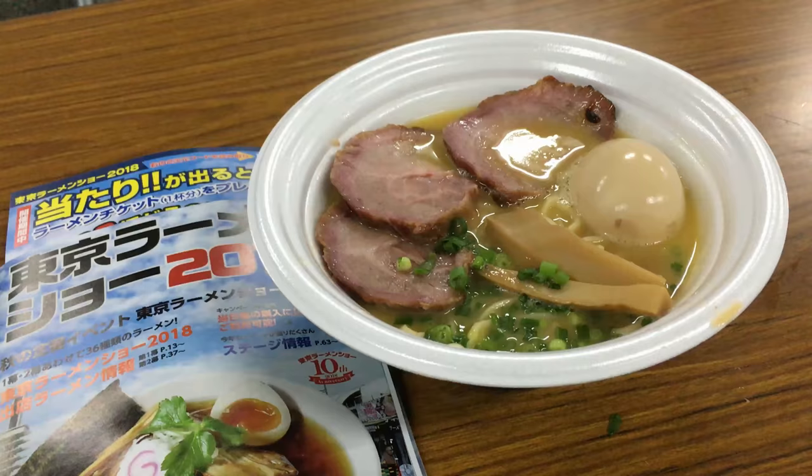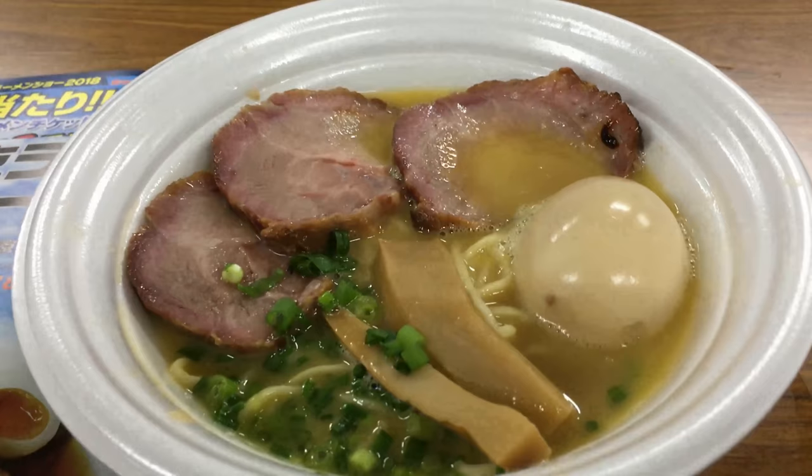Definitely something completely new, and I would even recommend it for people who usually don't like uni too much, because this one was not bitter at all. The meat was also fantastic. It was a little bit chewy, but not in a bad way, more like it has a little bit chewy texture. The flavor was super nice. It was a little bit like gyutan, so beef tongue in a way, but really, really good. And yeah, it was definitely a great starter for this festival.